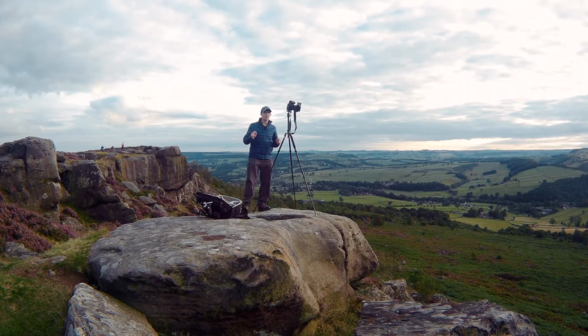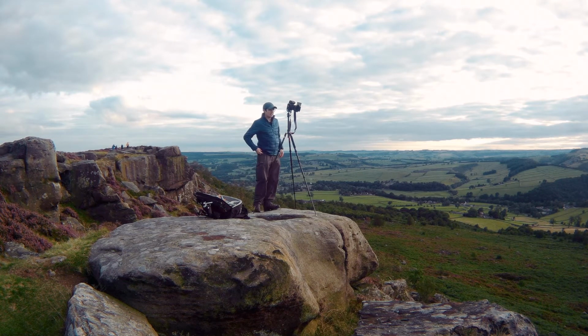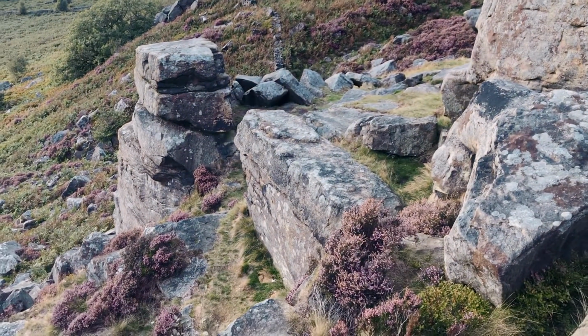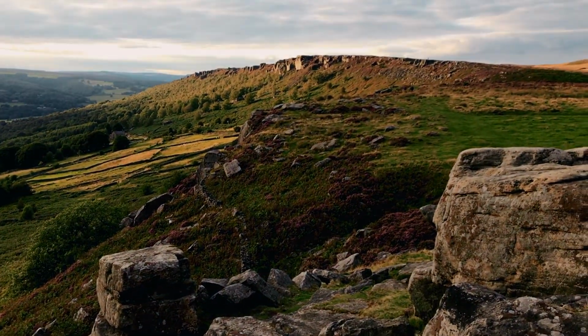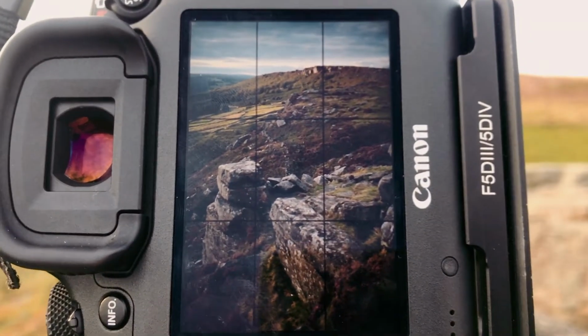Right, so I found a spot just here overlooking this rocky outcrop on Baslow. If I get my phone out, I can record a little bit, because I can't find a vantage point to put you this evening so you can see the view I've got. As you can see, it's a nice vantage point where we've got this pillar and then some rocky outcrop with the heather, then a brick wall leading you up to Kerbar Edge, which is nicely illuminated at the moment.